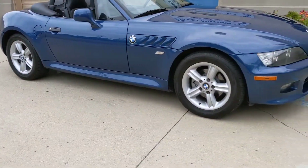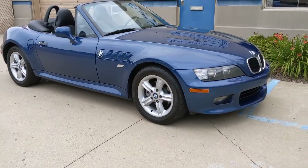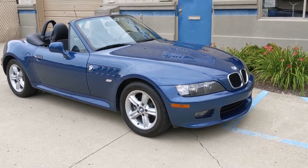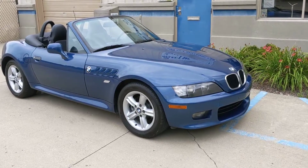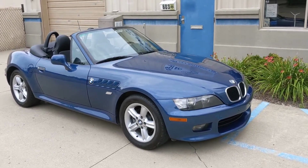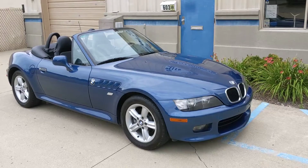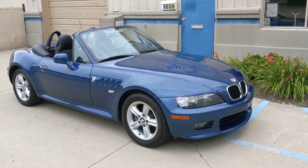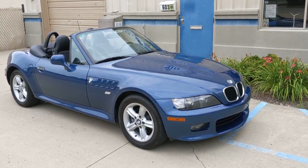So very well maintained. One owner had it for almost its entire life, except for 3 years. So it's got great history. A lot of value for the dollar, and it's a classic. These vehicles, I'm sure they will hold their value over time.